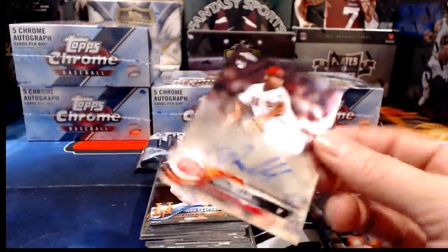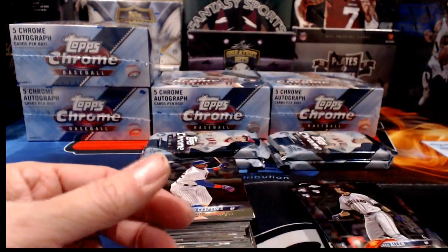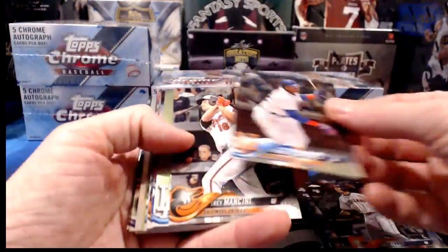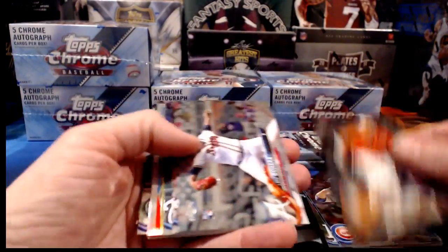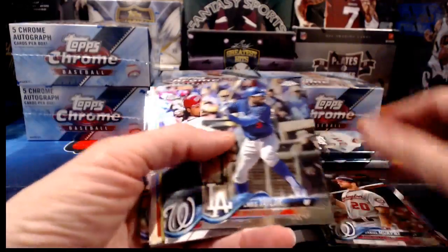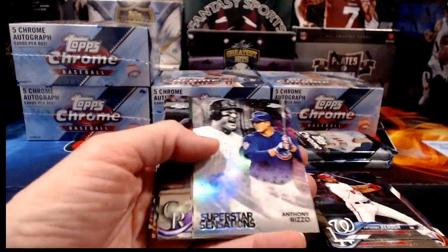Mella for the Reds. Yeah, everybody's kind of sticking with Mookie Betts. Everybody seems to think that Mookie Betts is the coolest name in baseball. So, yeah, that is a pretty cool name, I'll admit it.